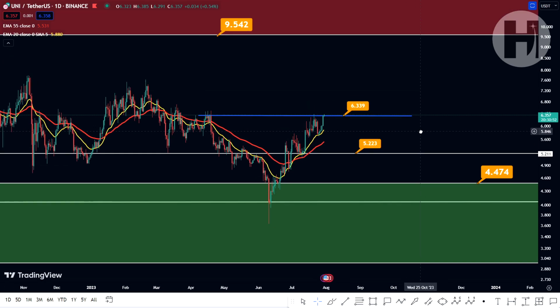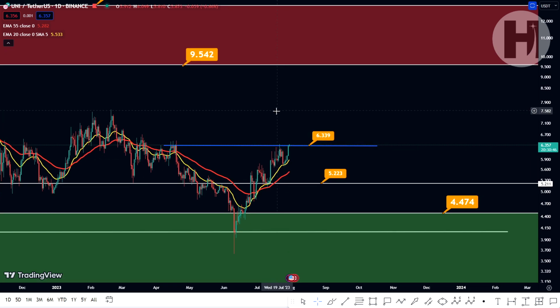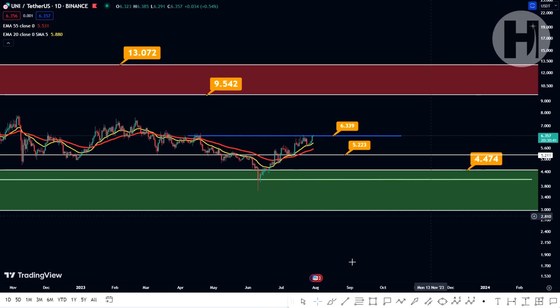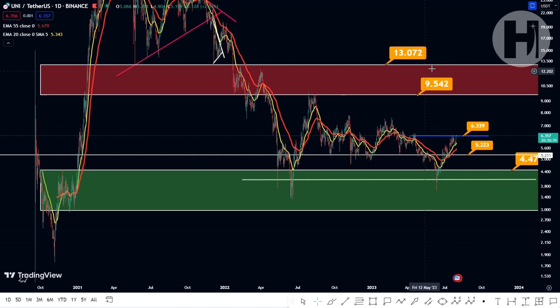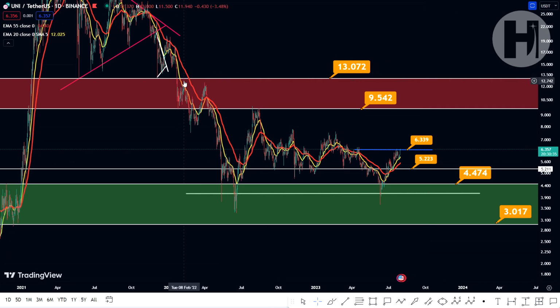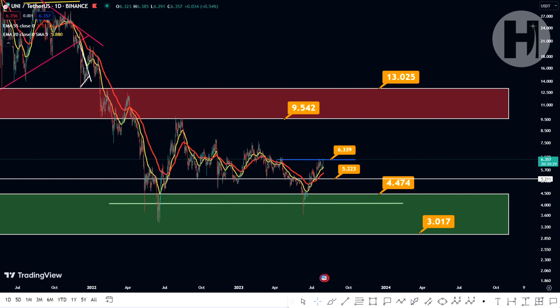So it depends on what happens here. Obviously, moving into August, September, I was expecting, and I'm still expecting a bull trap. And this bull trap could take us all the way up to $13 here for Uniswap. So we may retrace all the way back up to this February 2022 local high, and we might just retest that and come back down from there.